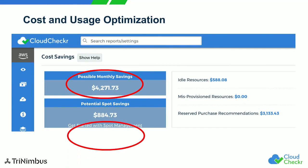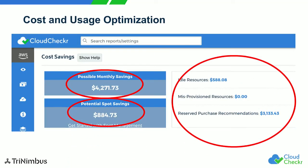Now, Amazon is great, and to their credit, they have lowered prices more than 60 times since AWS was released a decade ago. As their costs decrease, they pass those savings on to you. However, that doesn't mean you can't overspend. As we've seen, the cloud makes it so easy to spin up resources and forget about them. So our cost savings report shows you how much you could save by following CloudCheckr's recommendations. The report includes idle resources, unused resources, and recommended reserved purchases where you can leverage long-term discounts. And notice that spot management is also singled out, as that can be an area of significant savings.